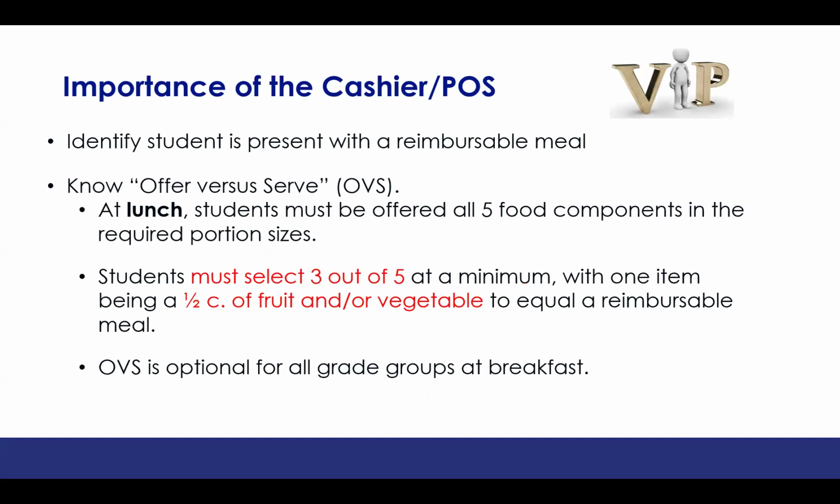As a bookkeeper, whether you're new joining us or whether you've been doing this, you may be the person who's responsible for the point of service meal count and identifying those reimbursable meals. Even if you don't operate the point of service on a regular basis, you may be asked to do so on occasion. So the role of this cashier person or point of service operator is very important, as this individual is ultimately responsible for identifying that the student is present with a reimbursable meal. You must also be familiar with the concept of offer versus serve if this is implemented in your school.